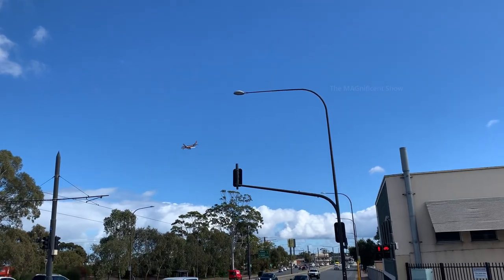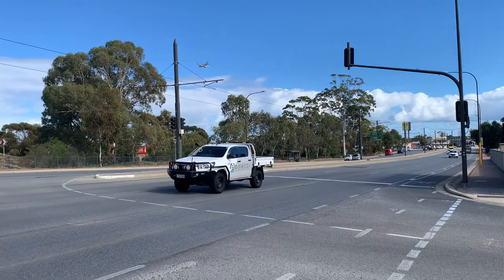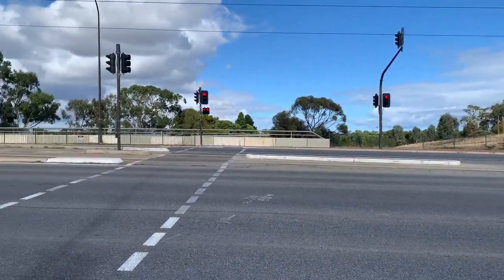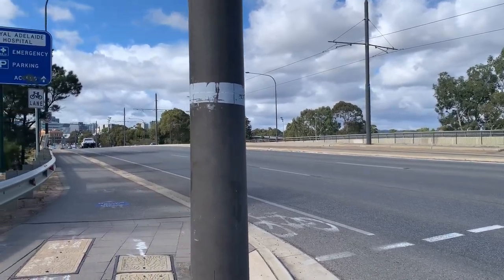And without further delay, let's go to the jail. This road is called Port Road. This is one of the important roads in Adelaide, South Australia, and I am at the junction where Port Road and Jail Road meet.